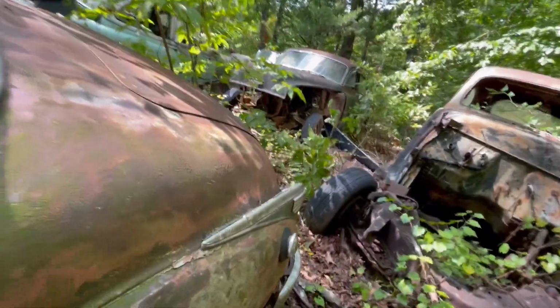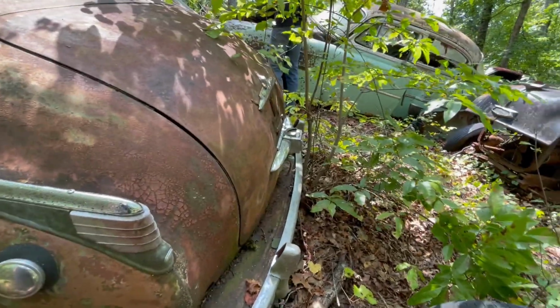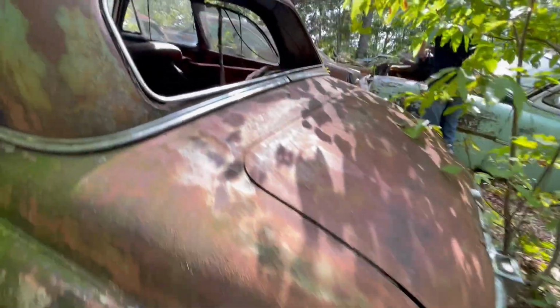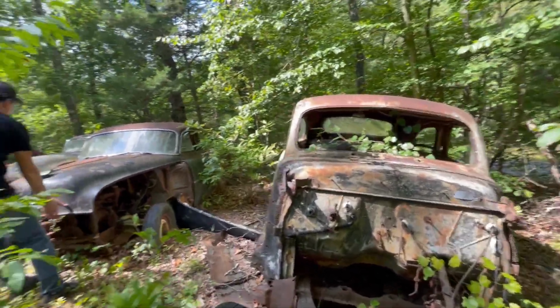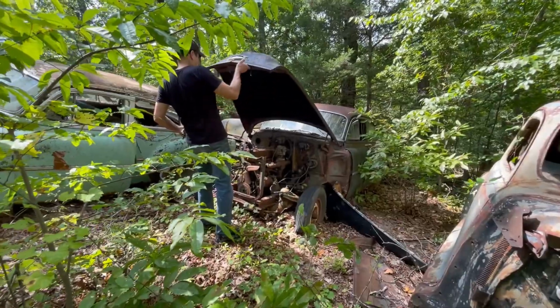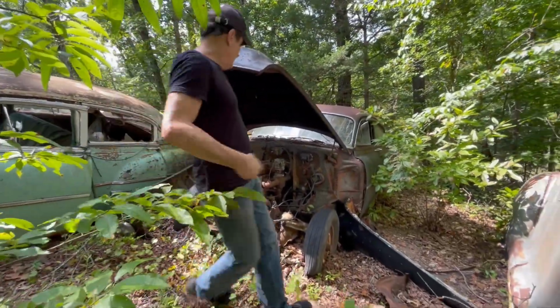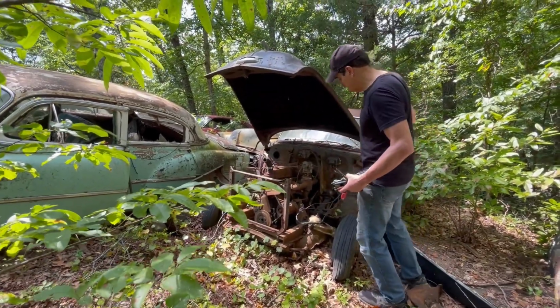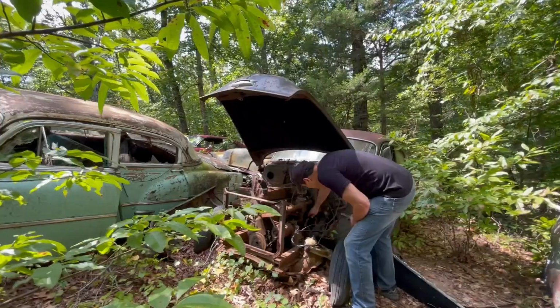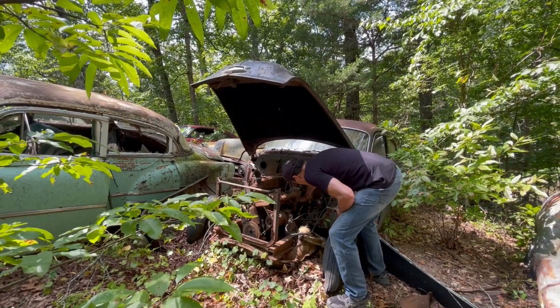Oh yeah, look at that. Now you can tell now that you get back here. Yep. Oh yeah. Oh yeah, parts have definitely been taken off of this one, huh? So what are you trying to get off of this, Richard? The gas pedal linkage, if it's any good.